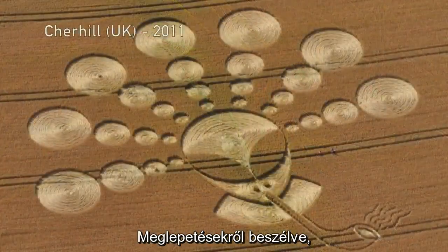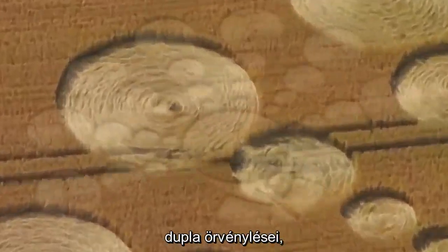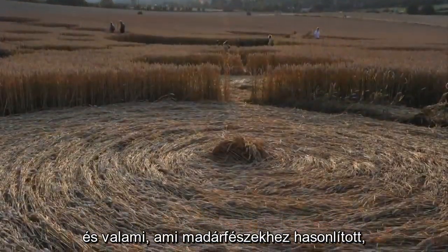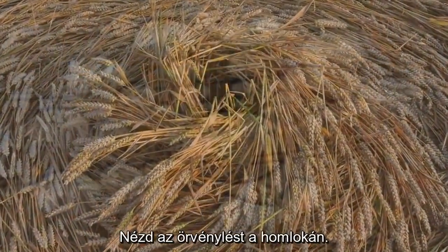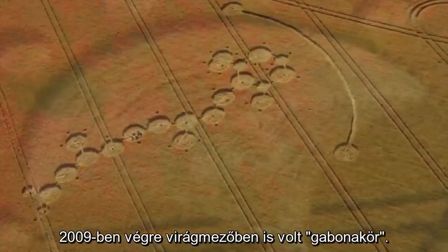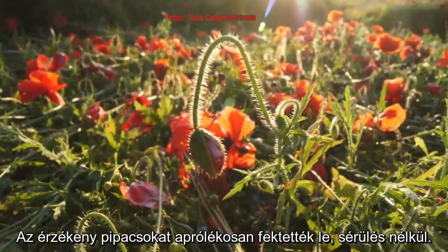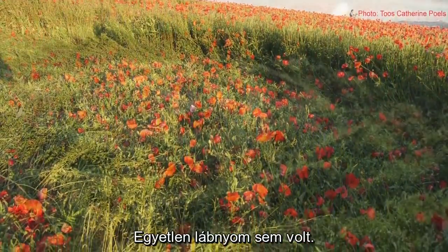Talking about surprises, the smoking alien had off-centred swirls, double swirls, and something like a bird's nest that even amazed my dog. And look at the swirls on his forehead. Then in 2012, finally, a crop circle in poppies. The delicate flowers had been laid down meticulously. Nothing was damaged. Not a footprint could be found.